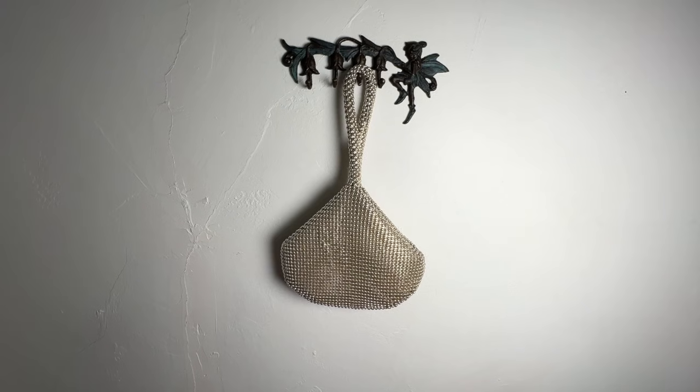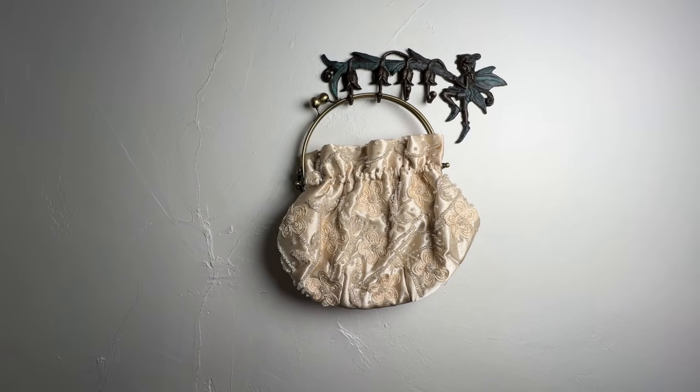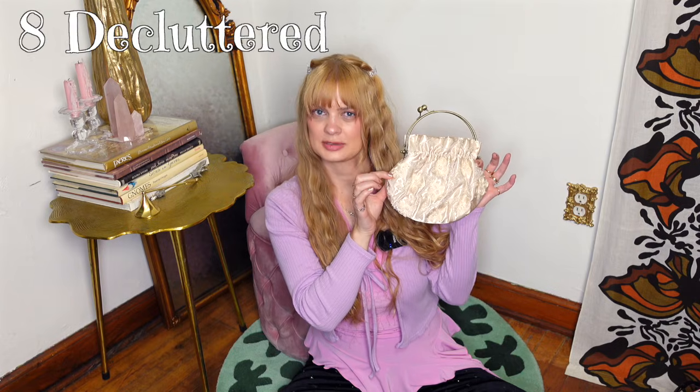I love small beaded bags, especially vintage ones. Gonna keep this. I use this a lot when I go to weddings. Bought this on Whatnot as a potential wedding purse and didn't end up using it. I don't really care about it. I think I'm gonna say goodbye. Kind of surprised with myself.